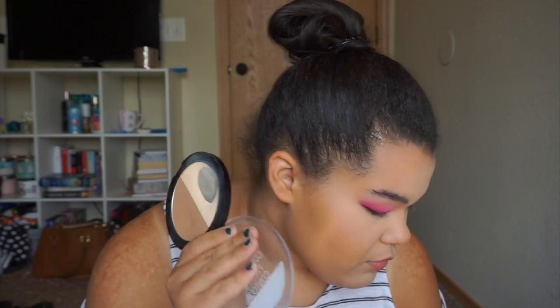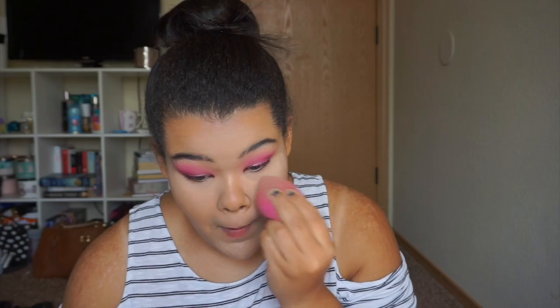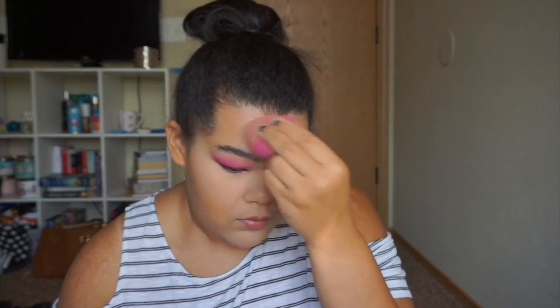I'm gonna go ahead and add some powder on top of that concealer just to set it down. I'm just using this Wet n Wild face duo and taking my sponge that I used to set and setting down that powder. Alright, and then to set the rest of the face, I'm just going to take my Wet n Wild loose translucent powder, and I'm using again that same sponge and just applying a little bit of powder to the rest of the face.